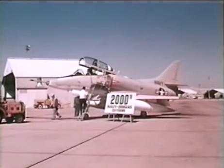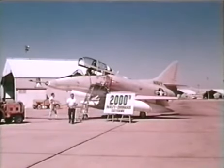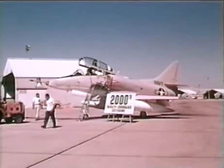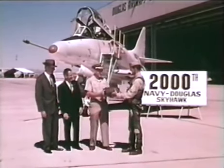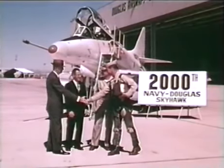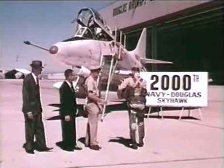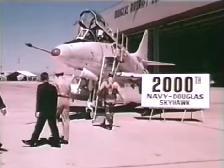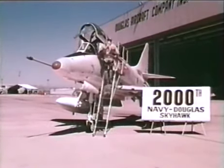The 2000th A4 was delivered on the 10th of July 1967. The last was handed over on the 27th of February 1979. In the end, 2,960 were built in a continuous production run that went for 26 years. In all, there have been 17 different models. The total was made up of 2,405 attack bombers and 555 trainers. If you measure a plane by how well it does its job, the Skyhawk presents a problem. It did many jobs. Then again, it did them all well.